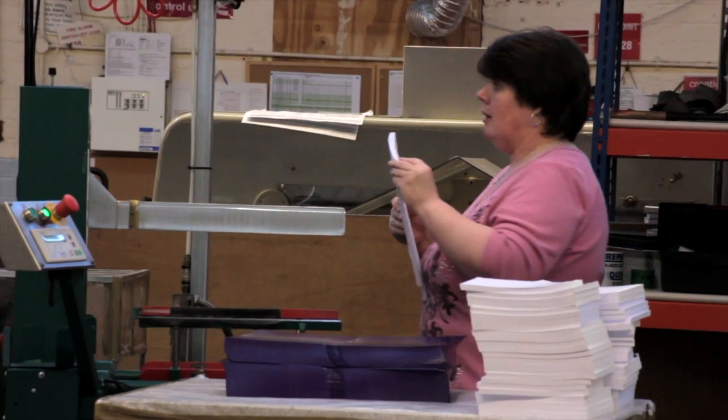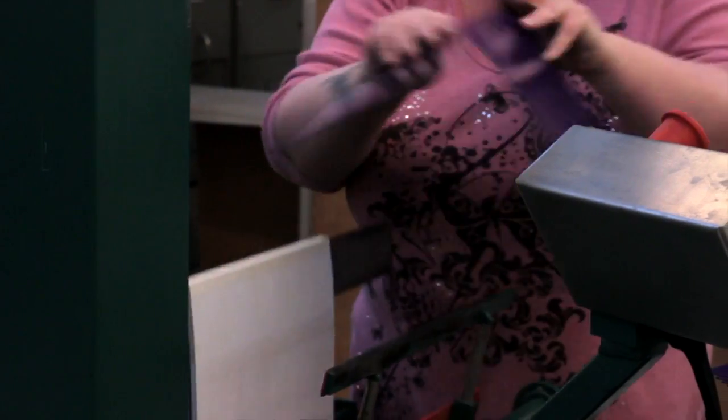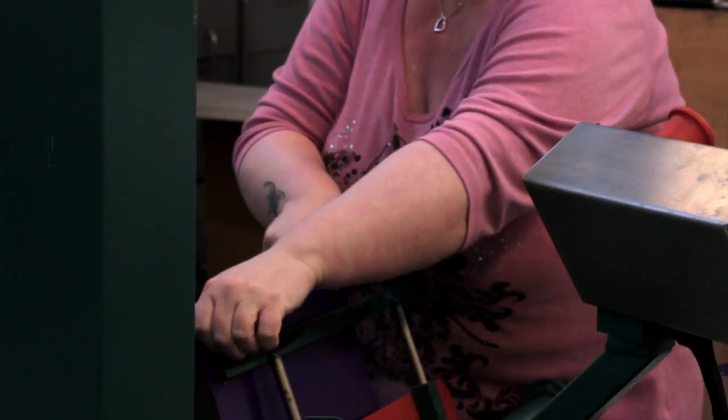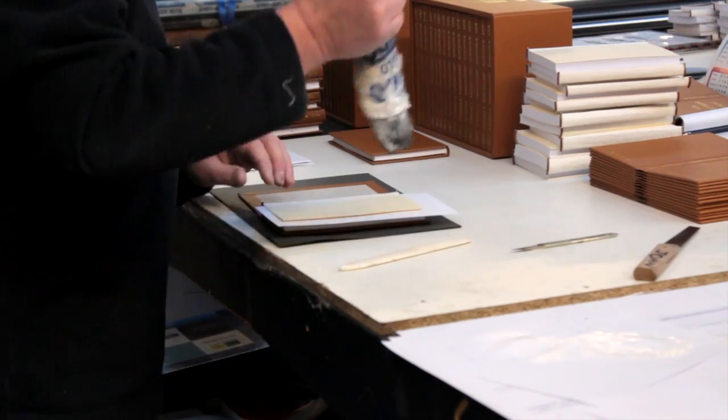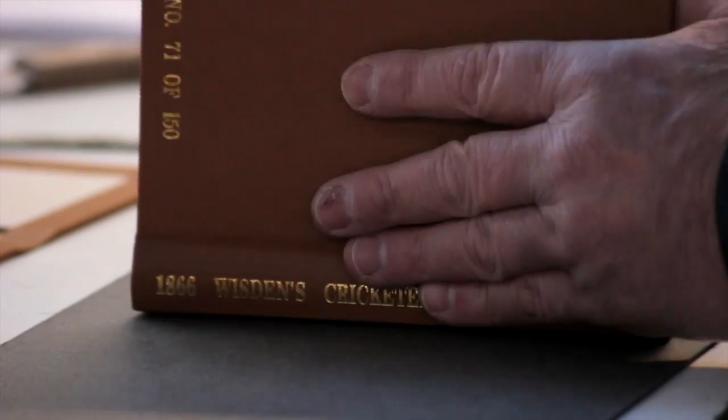We can always cope, and there's enough experience here. Whatever somebody puts in front of us, we've done something like it before. And you know, the normal processes that we do, the normal perfect bound books, the normal case bound books, right through to the other end of the spectrum where people are still tooling leather and gilding edges of pages, which there aren't that many places left.